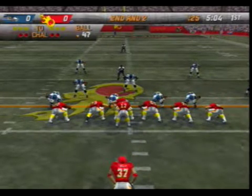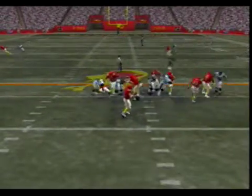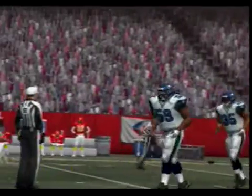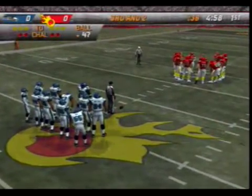The Seahawks come out in a 4-3. Hand it off. Nice play fake. Under pressure, gets the pass off, gets his hand on it. That's just the kind of play they've come to expect from him. He always seems to make the big play just when they need him to.